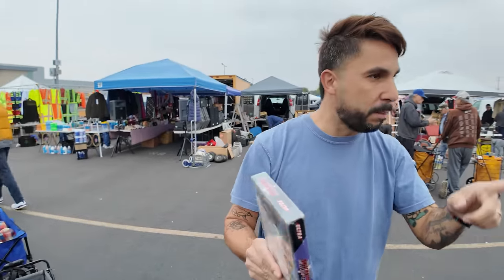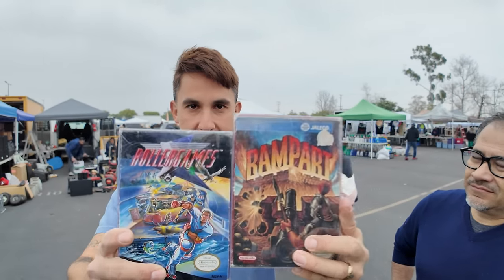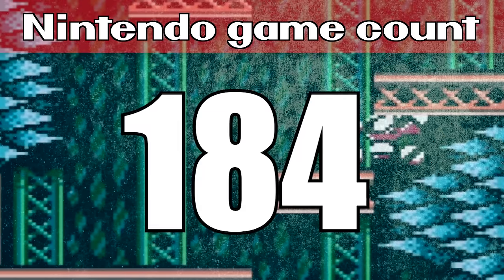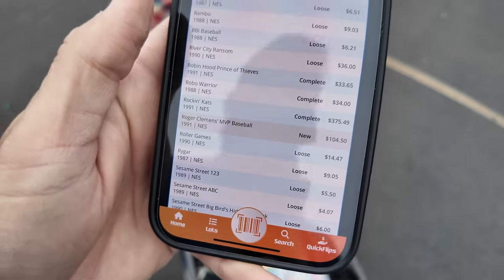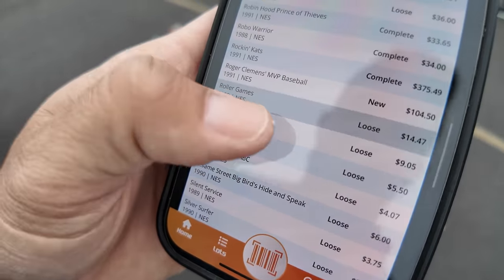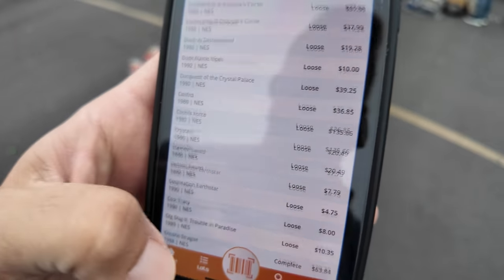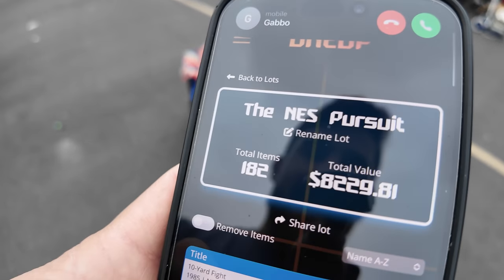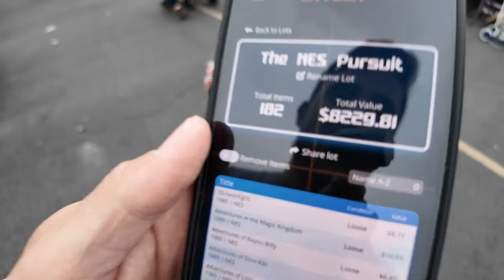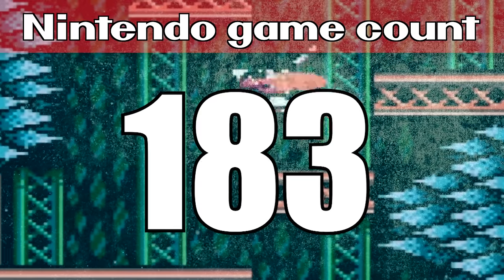What's 182 plus two? 184 NES games. Okay, I completely just lied. I'm sorry. I already had Roller Games. Dang it, I'm an idiot. But I only had it loose, so that's good. But I did not have Rampart. With my new 1UP app from Caleb, that puts us at 183 NES games.